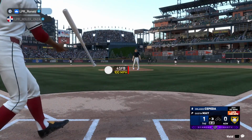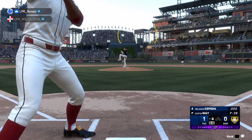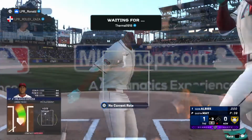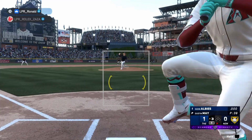Keeps the at bat going with a foul ball. I wouldn't throw him another breaking ball. Try to go again with the fastball, slightly elevated. He just is having a hard time catching up. Hacks and misses. It's a strikeout. So the lineup flips over, and now it's the switch hitting second baseman, Ozzie Albies.